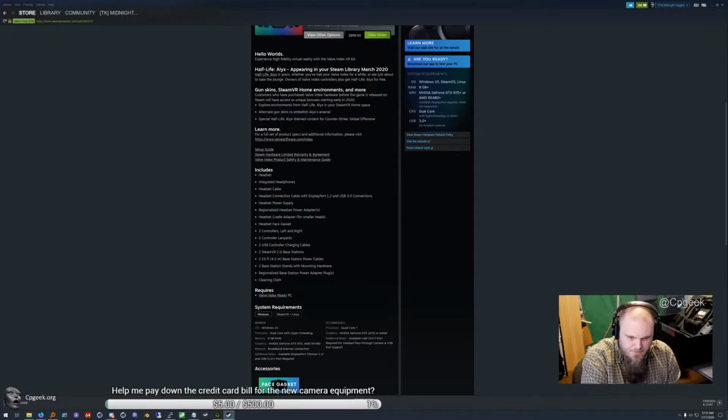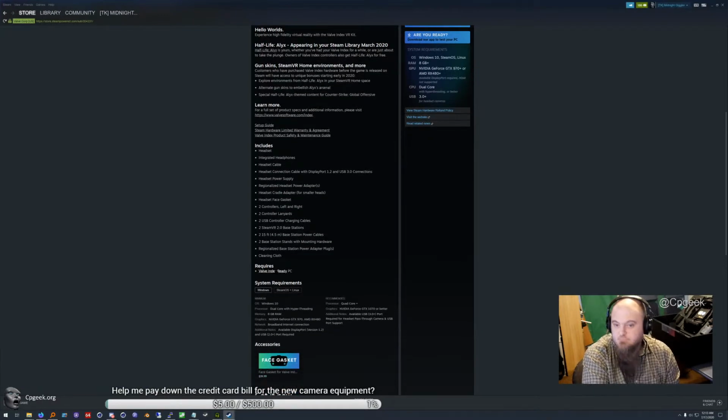Let's see, headset cradle adapter for smaller heads. That's that nice bit of foam that I popped open previously. 2 controllers left and right, 2 controller lanyards, 2 USB controller charging straps, 2 SteamVR 2.0 base stations, 2 15-foot base station power cables, 2 base station stands with mounting hardware, regionalized base station power plugs, and a cleaning cloth, as well as a getting started guide, and some warranty information, as we saw.